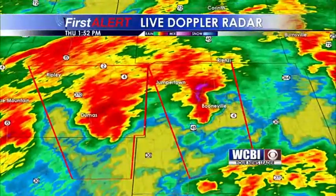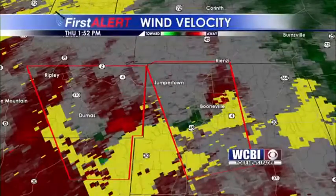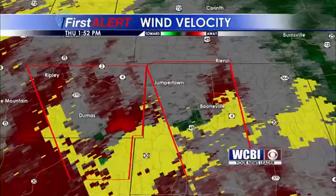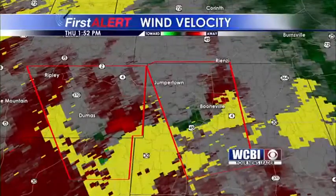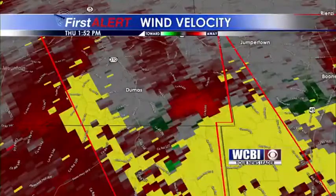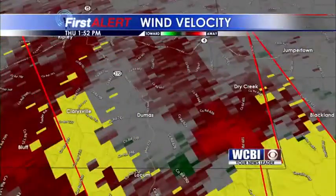Keith. And the good news is they don't look quite as impressive as they did 20 or 30 minutes ago when they were moving through Tupelo and southern Wamba County, but still this is moving towards Dumas in Tippah County right now. Going to be approaching Highway 370 there.